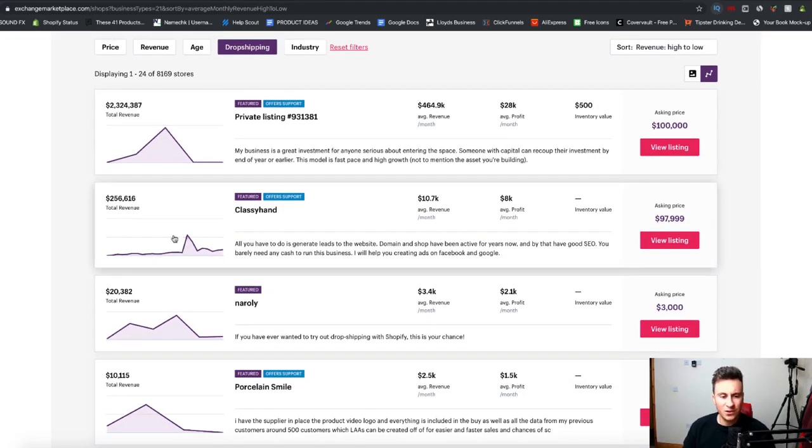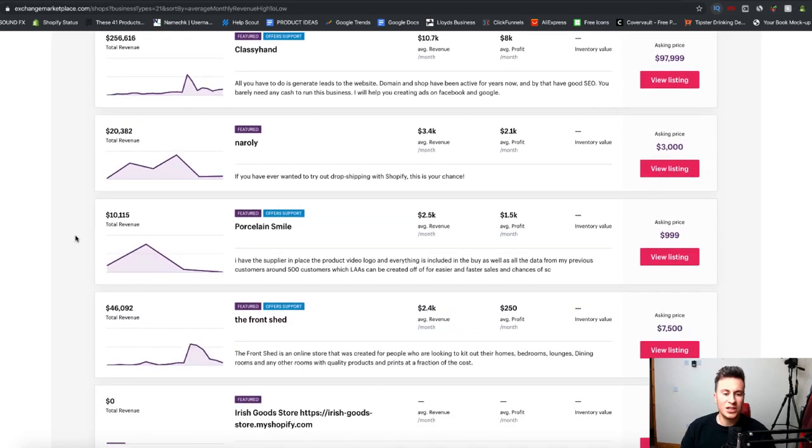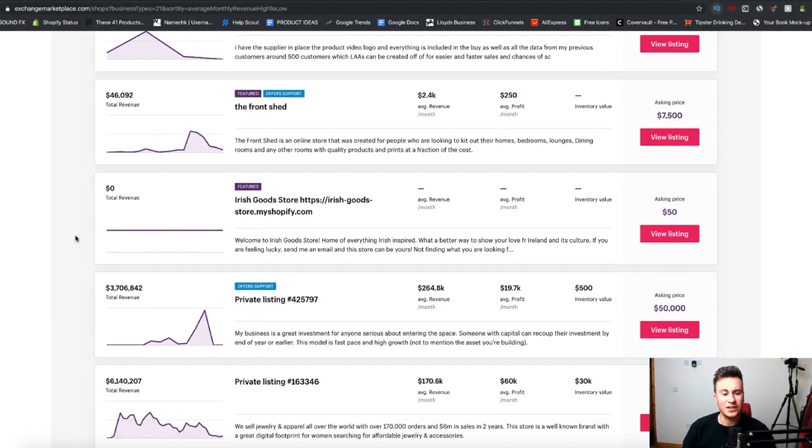And number two then is the total revenue. If we go for stores that have at least 500k in revenue, then we know that we're going to be dealing with stores and with products that have really good potential. So just keep scrolling through then, find a couple that match the criteria, open them up into separate tabs, which I've already done.